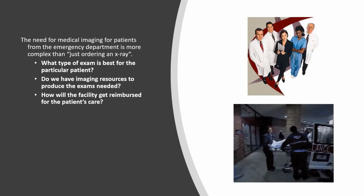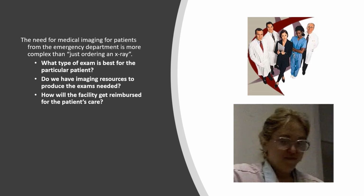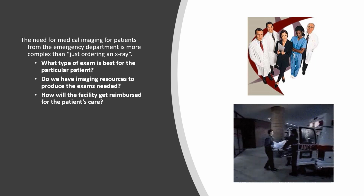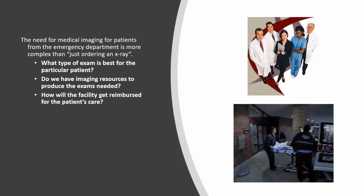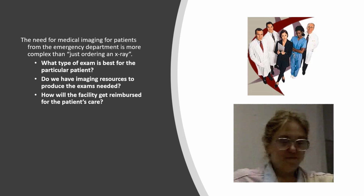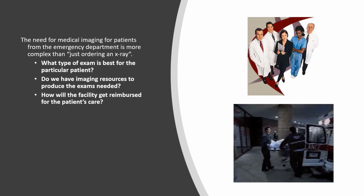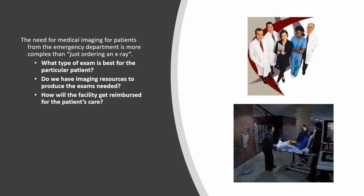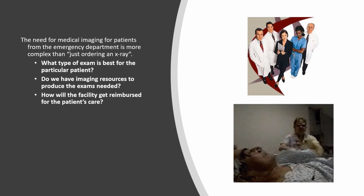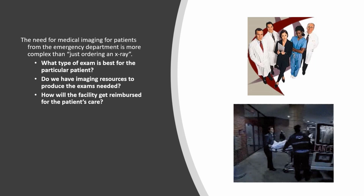Many trauma patients require portable exams in the emergency department. When they're ordering the exam, it's not just ordering an x-ray. The physician needs to be knowledgeable about what type of exam is best for that particular patient. Do they have the imaging resources there to produce the exam? And how will the facility get reimbursed for the patient's care? All of those go into the decisions of the emergency room doctor.